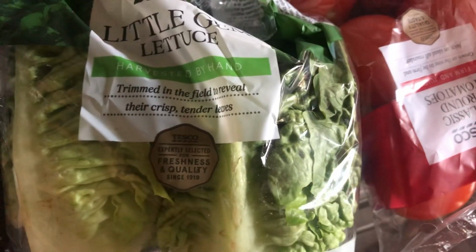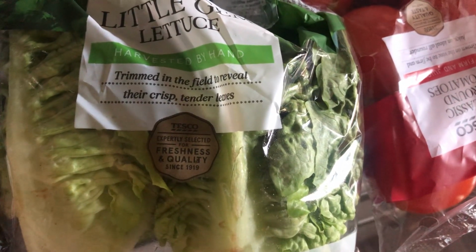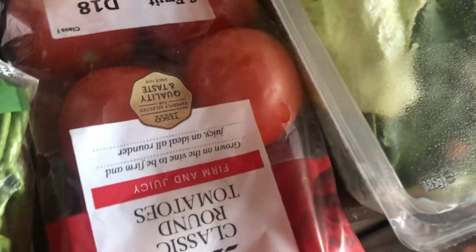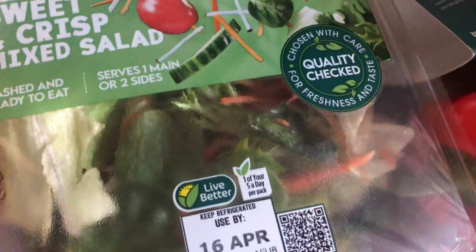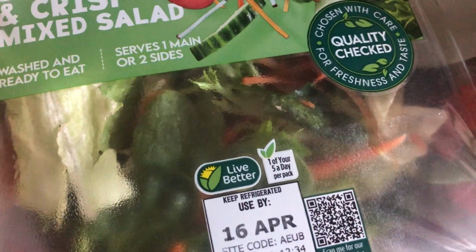So I've got a 2-pack of little gem lettuces. The lighting isn't great in here. I should have put the light on, but they don't look as bad as they do on camera for some reason. Pack of classic round tomatoes, sweet and crisp mixed salad. This is the only one that had a semi-decent date on.